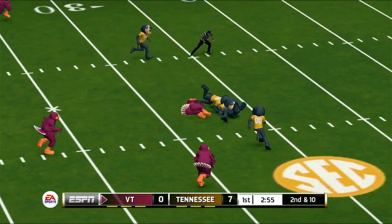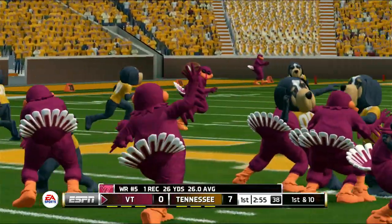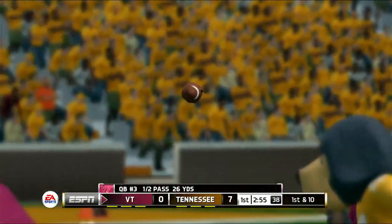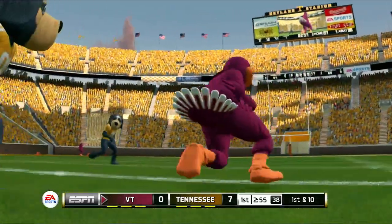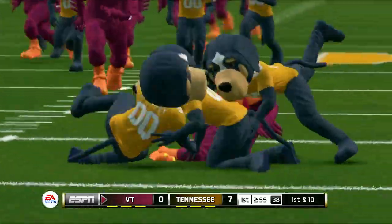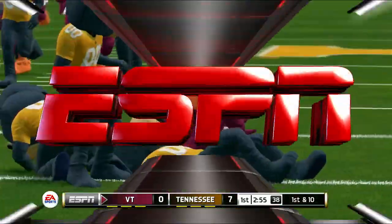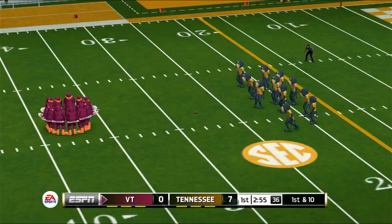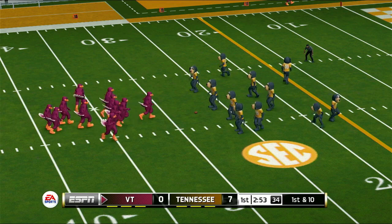Fires complete over the middle. And he's tackled right around the 28-yard line. Number 17 on the tackle at the 28-yard line. First down. It's first and 10. Ball on the 28.